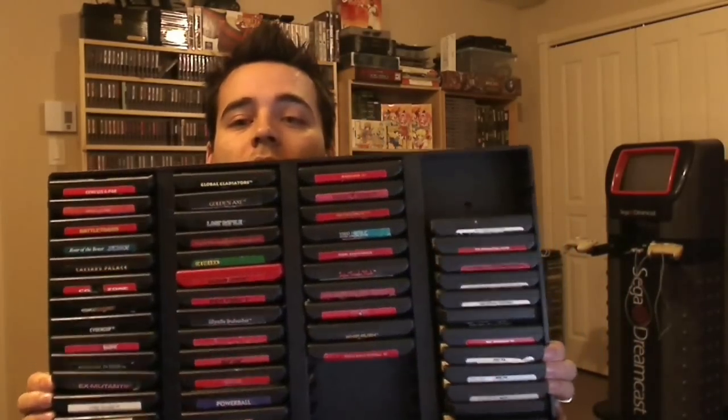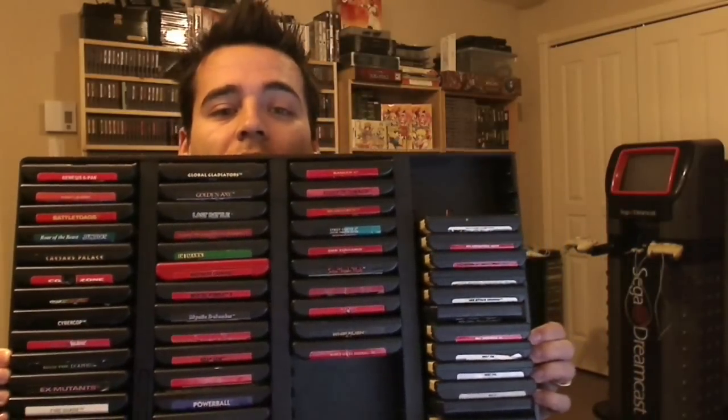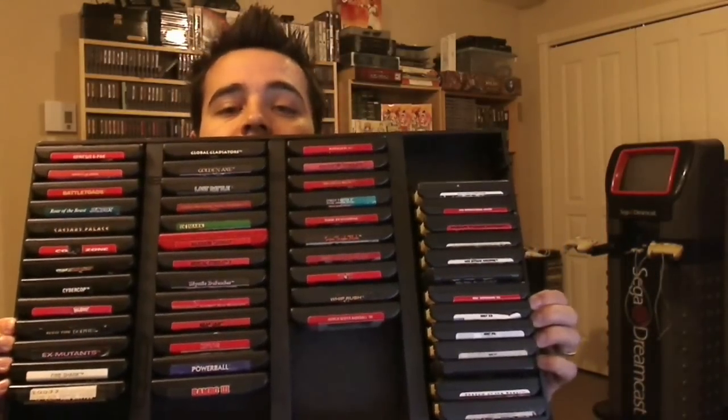Basically, you know the cassette holder cases like this one. It's black and it's plastic. I got this at the thrift store for $2. It was very dirty, but I cleaned it, and the Genesis games are going in perfectly. As you can see, I put them in alphabetical order, and these display very, very well on the bookcase.